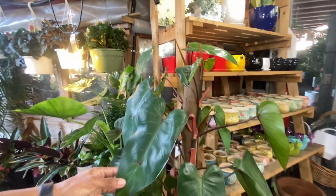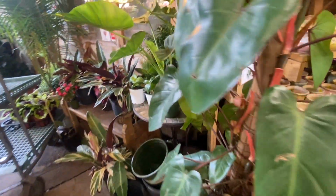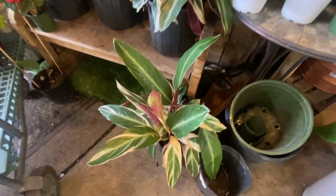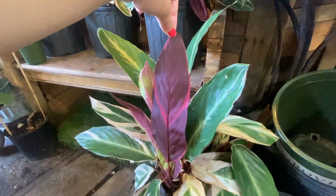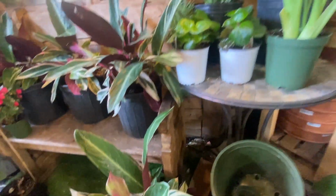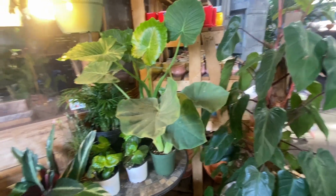Now this was a philodendron. I'm not entirely sure what type. It was absolutely beautiful. As you can see, it was so full, it looked almost like a tree. Here's a Stromanthe Triostar. I did think this plant was really beautiful with those deep red backs of the leaves, but I know they crisp really easily, so I decided to pass on that one. And some more alocasia.